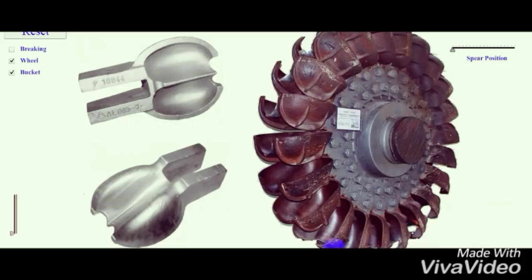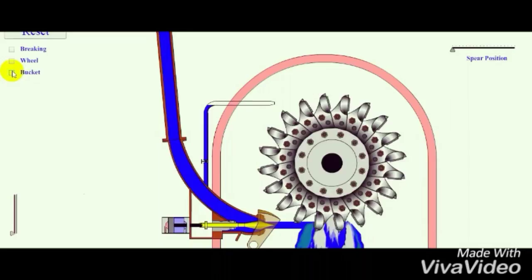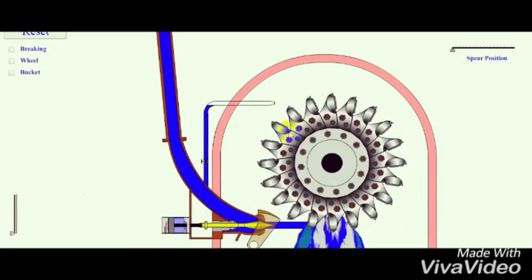The buckets of these kinds of turbines could weigh as much as 150 kg. Assuming that the average wheel has 20 buckets, the total weight of the buckets around the rim of the wheel reaches 3 tons. This makes the whole wheel act like a very large flywheel.